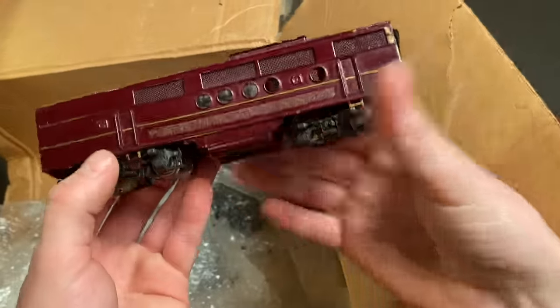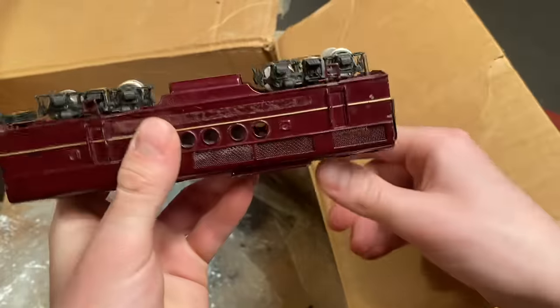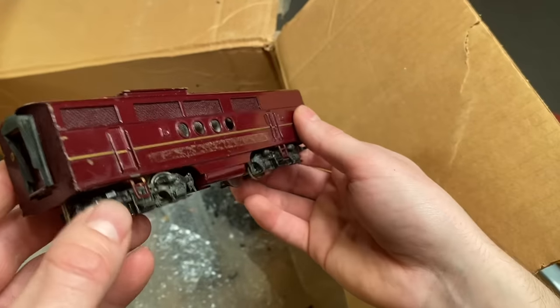Now, this was one of the things which I was most excited about, and this is a brass Tenshodo B unit, and there's a matching F unit for this. Let's look at the condition of that. It's missing, you know, a little bit of paint here and there, but overall, it's very well done.